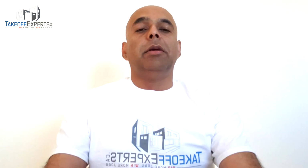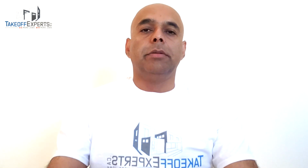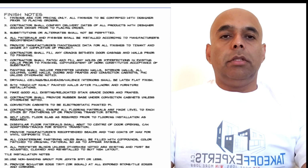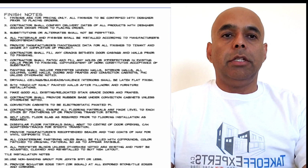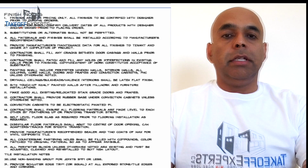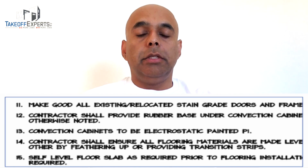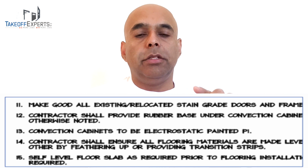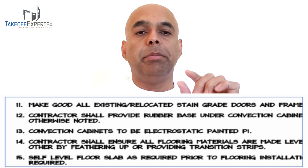Bad news, I missed one word in the drawings. Let me show you which one word and sentence I did not pay attention to. The finish notes has 21 items, as you can see. Now I'm going to magnify the list. Do you see item number 13? It reads, convection cabinets to be electrostatic painted P1.